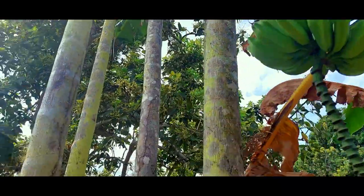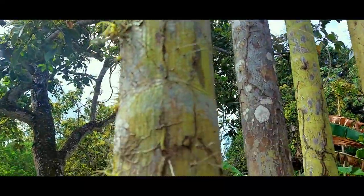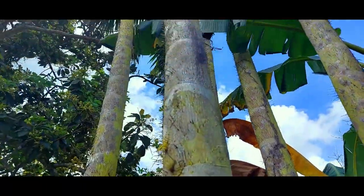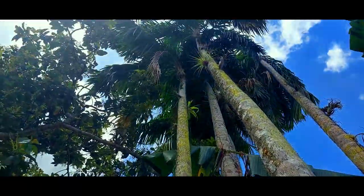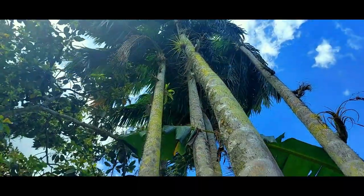And this is a piwa tree here. This is a piwa tree. If you look carefully, you will see a lot of spines on it. It's a really slim, tall tree, and the bunches are way up to the top there. But I don't think it's in season right now.